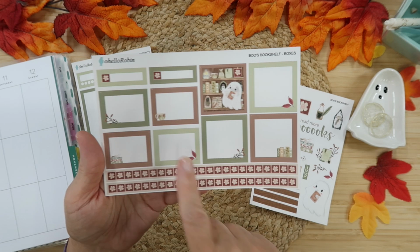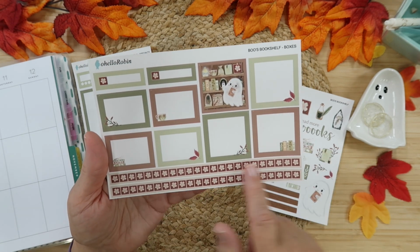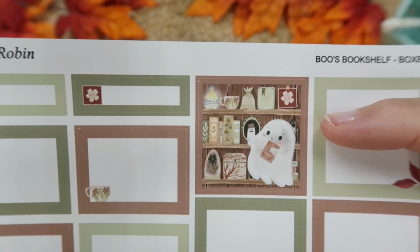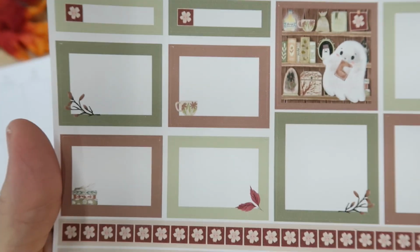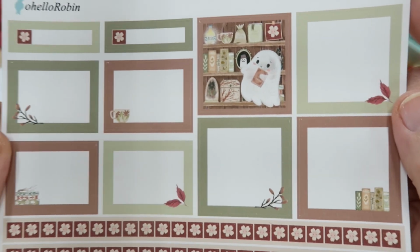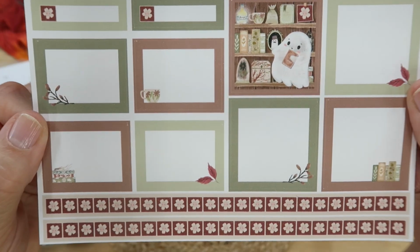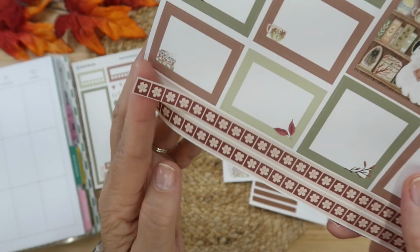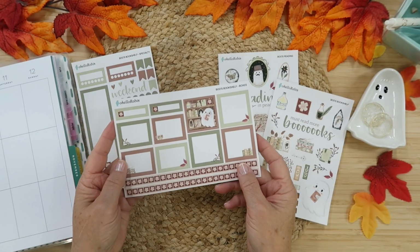So we have some squares, and then we have this size, and then we have some header boxes, and then we have some deco strips or like washi strips going on down at the bottom. That's really pretty, along with an extra square fun Boo bookshelf going on there. Isn't that cute? And all the icons. So we have some books in some. We have some of those, they're not really florals, but the leafing options, you know, the foliage options going on in there. And then this is a strip that looks like that. Super cute. Love this so much.